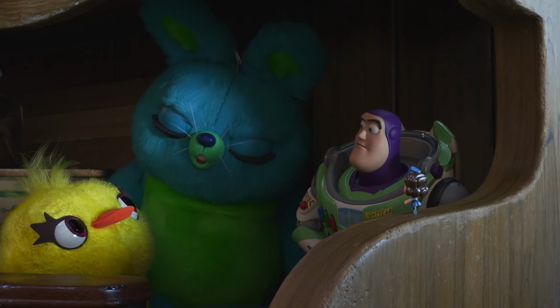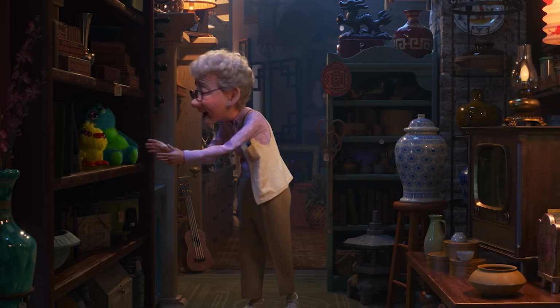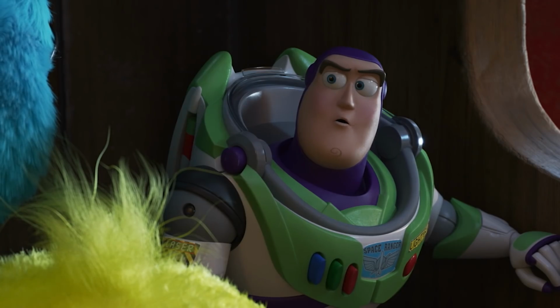What about the old plush rush? There you go. Oh, where did you two come from? Well, we're not doing that.